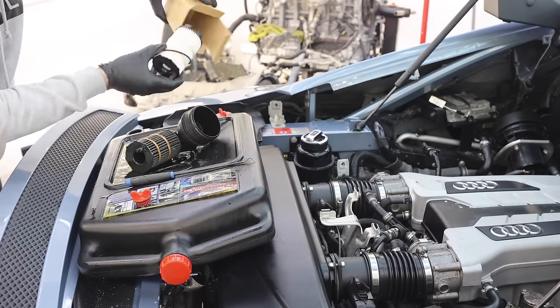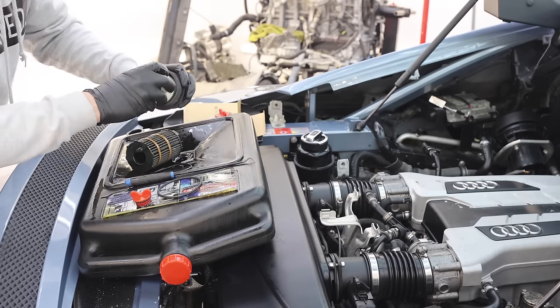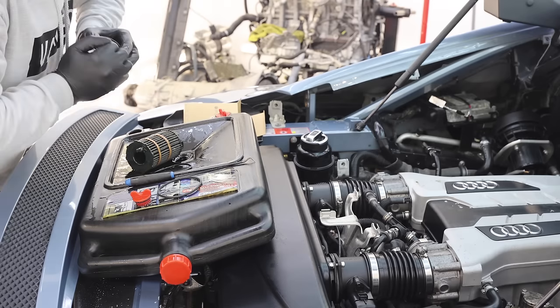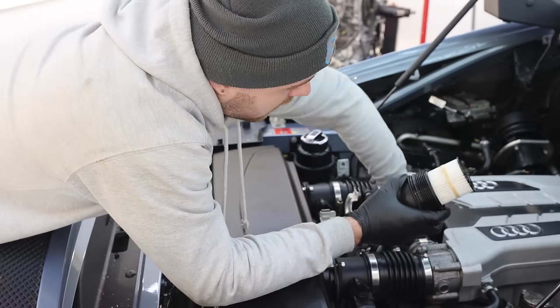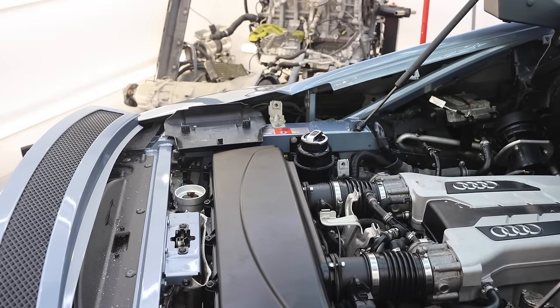So old filter removed, we've just got the O-ring to take off here as well, which should be relatively easy. Then a new genuine filter. So that should just clip in. There we go. This is just a preventative measure really, because we don't know the full history of this car, so it's better to be safe than sorry.